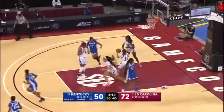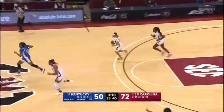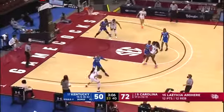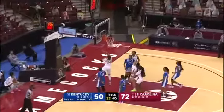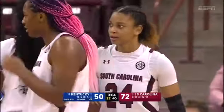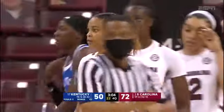Patterson flips it up and off. Another rebound for Ame here, her 12th to go with 12 points. GJ was fouled on the floor by Edwards, and that'll be number 5 on Edwards, so she is fouled out.